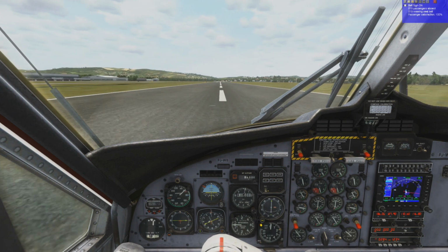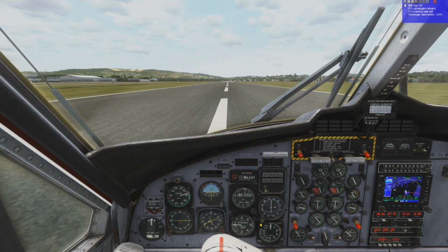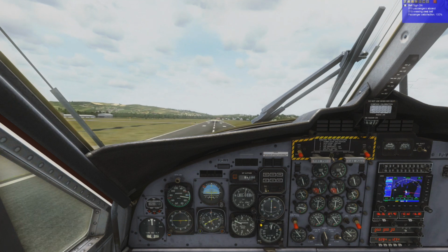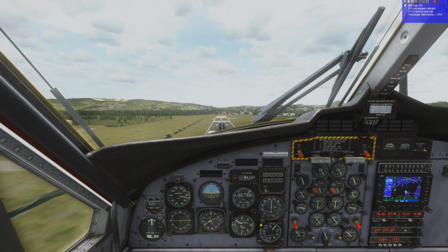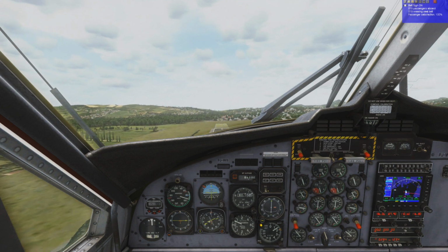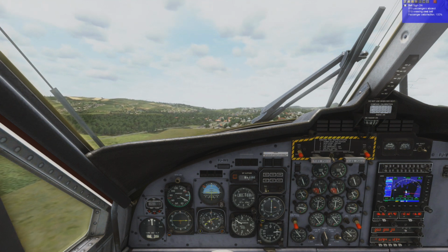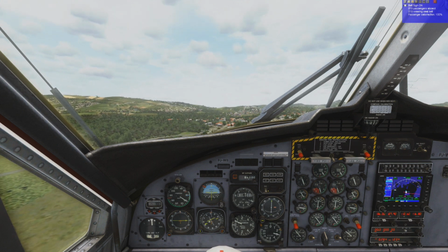Airspeed is alive. Knots. Let's go ahead and rotate. And that was tons of runway. Way more than I had thought. Flaps are going to 10. Alright, flaps are coming back, fully retracted.